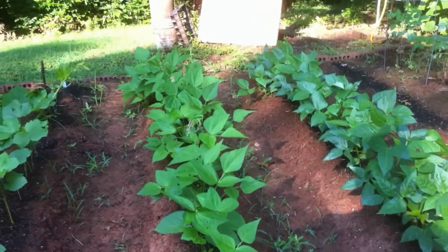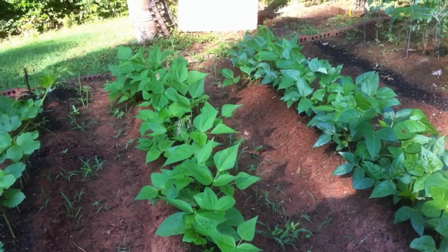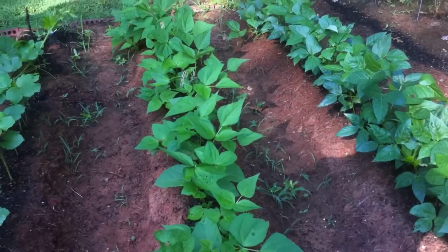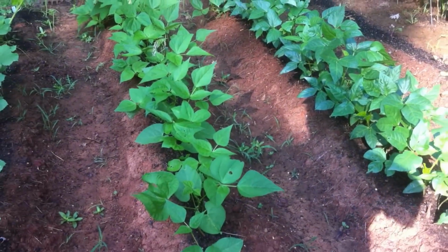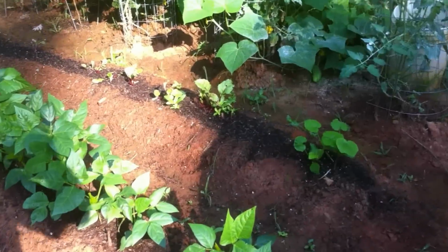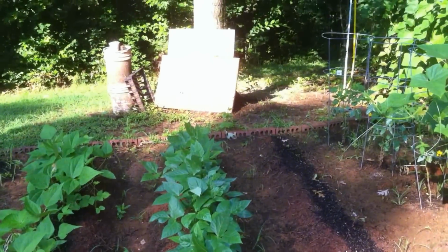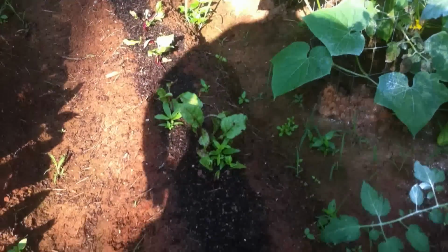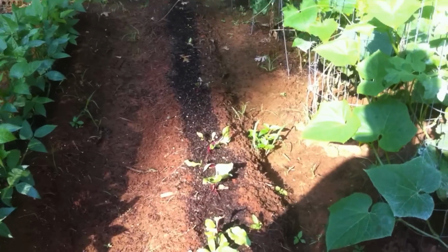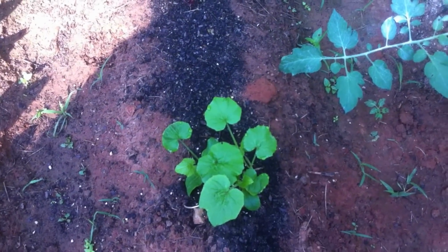And then we have Blue Lake green beans here. And just from the way those things have been producing in Daniel's garden, I should be seeing beans on those pretty soon. From that size, these are purple hull peas, and they will be producing shortly as well. The beets didn't do as well. I don't know why. I guess I planted it too late, but it was worth a shot. And I stuck another squash plant down here.